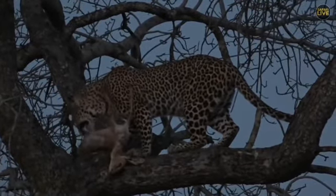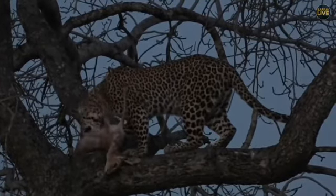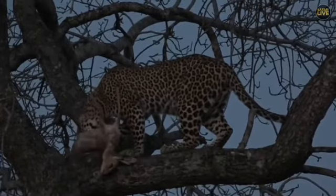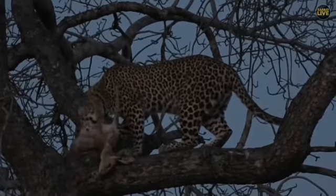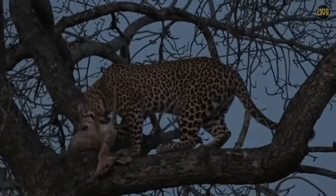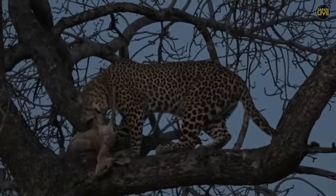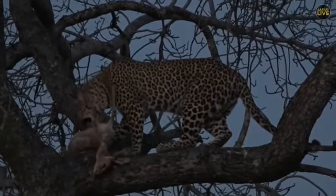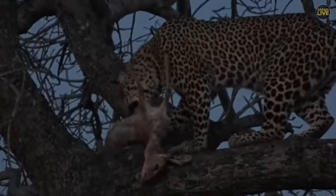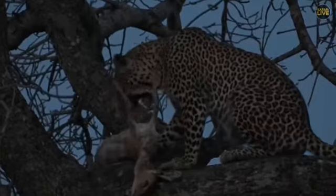So I'm very sure that she's going to finish this steenbok in a while. It looks very small. So you can see there's a very big difference between the front and the hind legs. So the hind legs are much more powerful than the front legs, because those are the legs which help them to propel the power when they are climbing the trees with a prey.